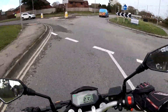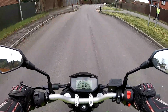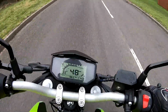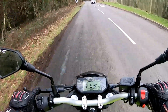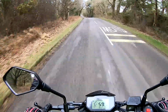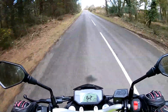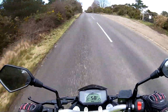Just going down the gearbox, very slick going down. 3rd gear, wide open throttle. Don't know if you can hear that roar from the airbox, but sounds good, really does. So suspension quality feels good, quite bumpy this bit now. It does feel set up on the sporty side, it's quite firm, but that suits the style of this bike.